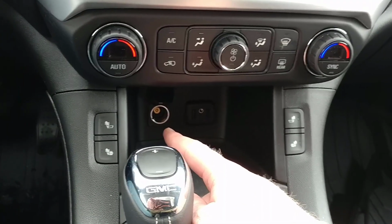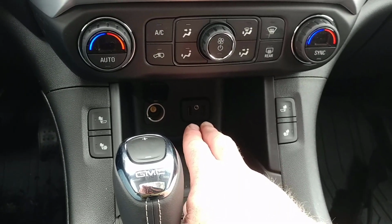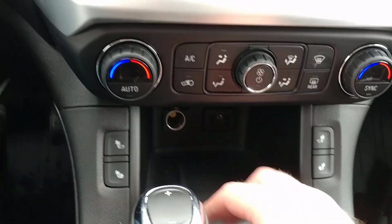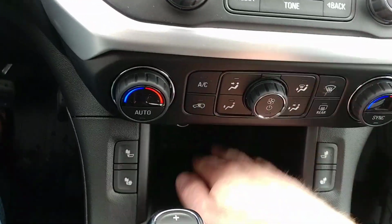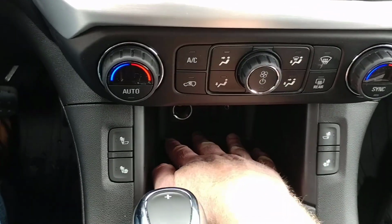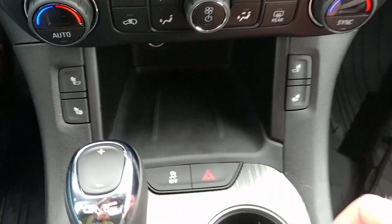Down there you can see the 12-volt plug. And over there are two USBs. I don't know if they're really showing up well, but there's a USB to either side of that aux port right there. And then this is an awesome spot for your phone. You just drop it in, nice and rubberized, doesn't move around. It's big. My whole hand fits in there, so it's a big spot. So even if you have one of those giant phones, it'll fit.